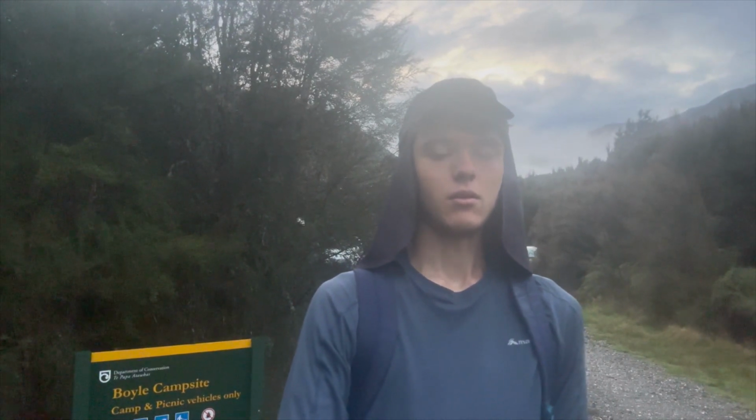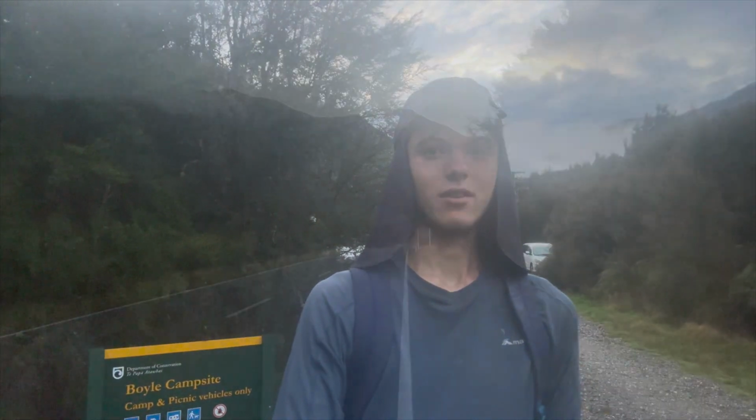There's a section not far from here with a crossing of the Boyle River, which I'm thinking is going to be quite high after the last couple of days of rain. So I'm going to take the official road bypass and walk the road for about 10 k's, and then rejoin the track at Windy Point, and then I'll head to Hope Kiwi Lodge today, which is about 26 kilometres away, I think.